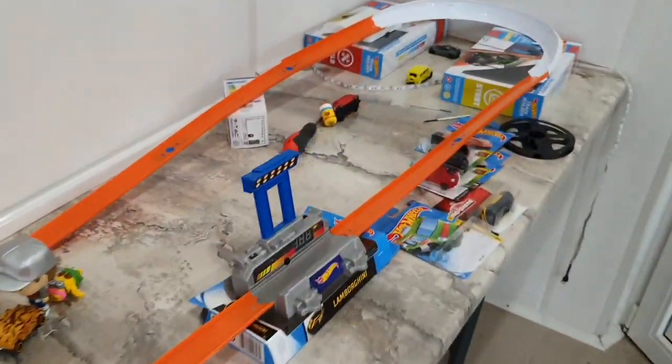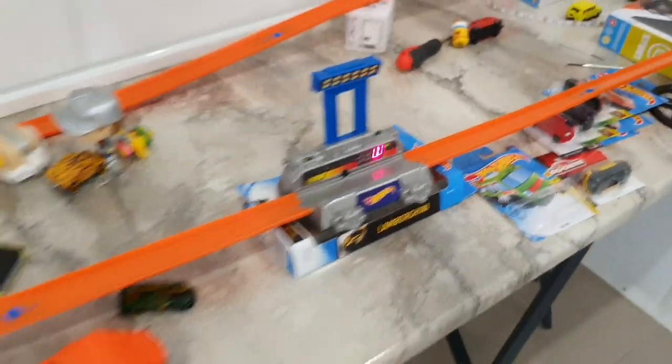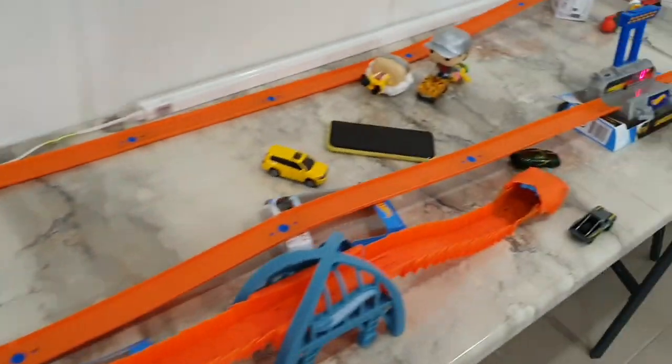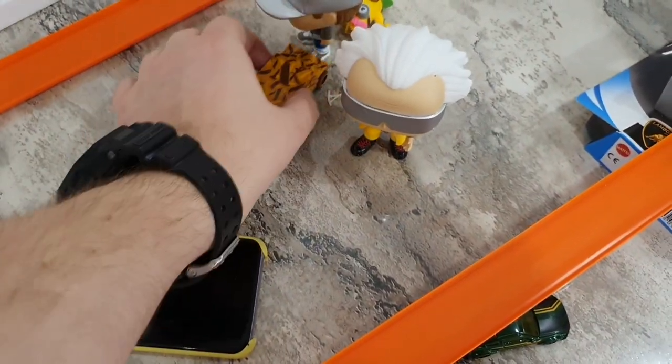Let's start with this little Subaru. And let's turn on our speed detector. It's in kilometers per hour. Electronic one. Oh, McFly and Dr. Brown here with a hammer. Okay, little Subaru, let's go. Let's look.